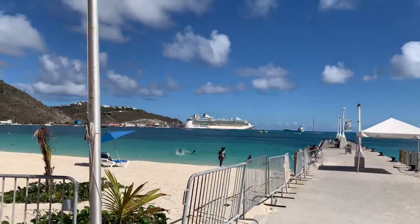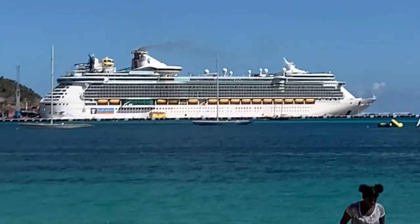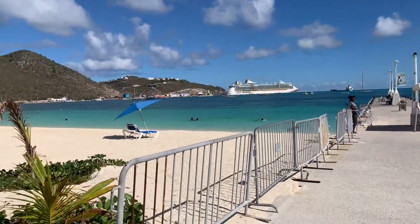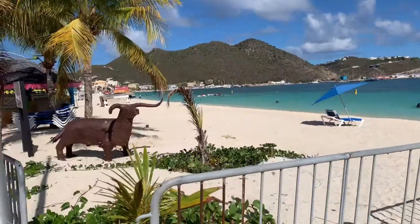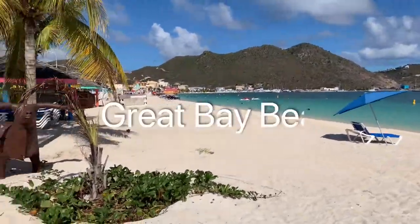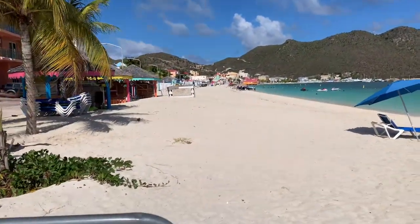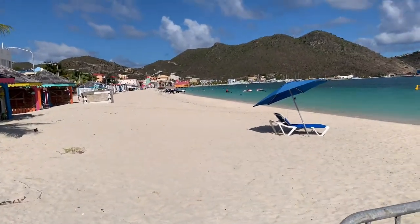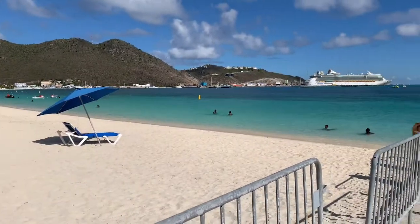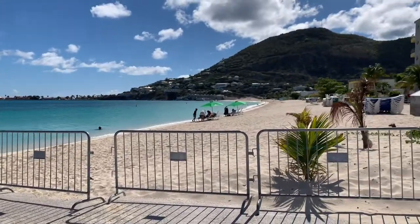Pretty boy. There's a cruise ship in port today. Wow, look at that. Cruise ship in port today. Up north people. This is Philipsburg Beach. Guys, don't worry, I'll bring her to you. We're gonna do a tour soon, but today we're doing the wall art, so no beach tour today. And look at the water, beautiful. Look at that. And there's the other side.